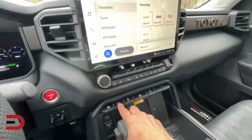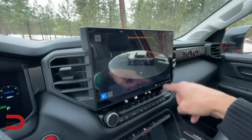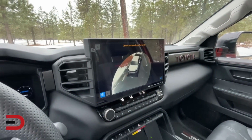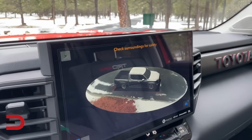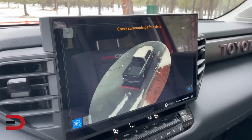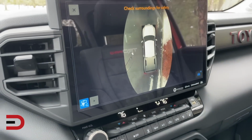Now here's your view. I really like this part here. Now we're going 360, my friends, 360 around the vehicle so you can see where you're parked and where you are in relation to everything else, obviously, right? Let it go through its full paces. And then we'll do a couple other things. We'll be able to look behind the vehicle and such.